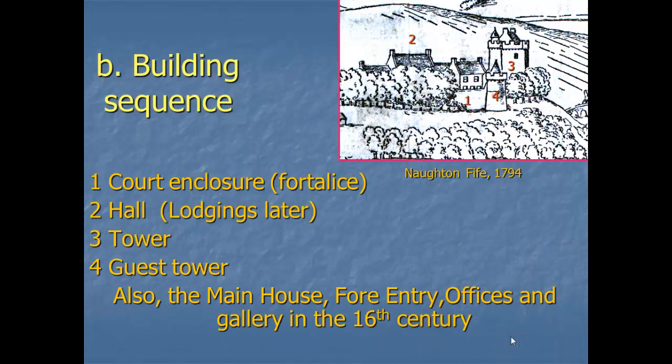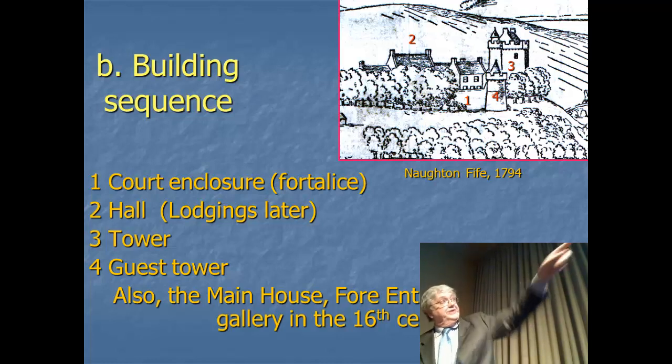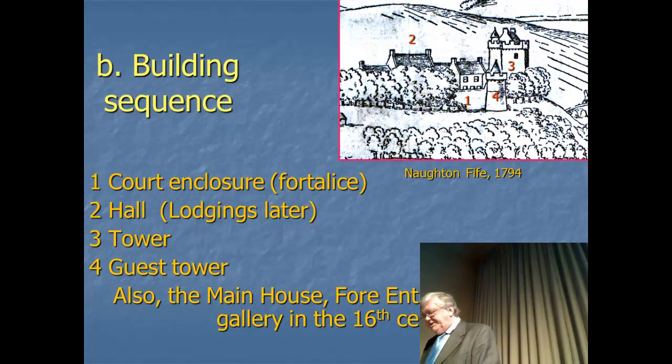Now, building sequence. I want to suggest to you that these things actually aren't all built at the same time, they evolve. So here is Naughton, drawn in Fife, drawn in 1794. And it shows, I've numbered it 1 up there. 1 is the enclosure. 2 is the hall, because if you think of what Chris Taberham found down in the Borders, the hall probably predates the tower, because the tower is where the family withdraw to. 3, the tower, and 4, the round one, as I will explain later why, I'm suggesting to you that's probably the guest tower.